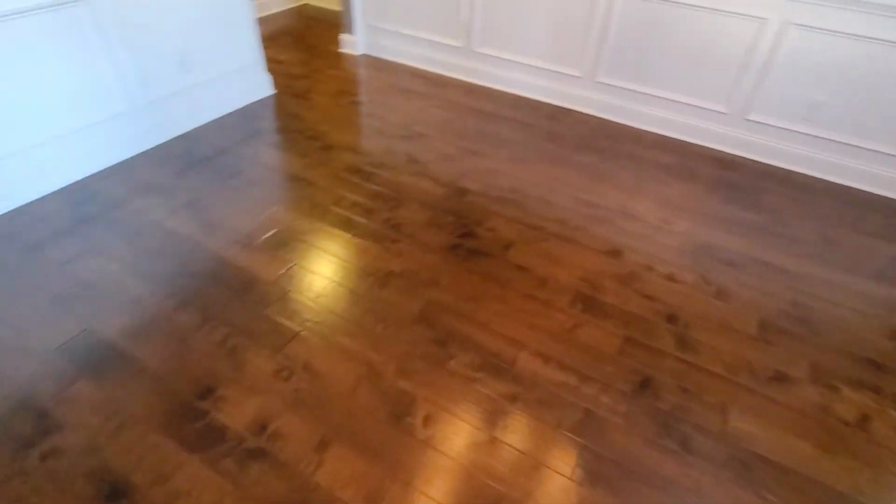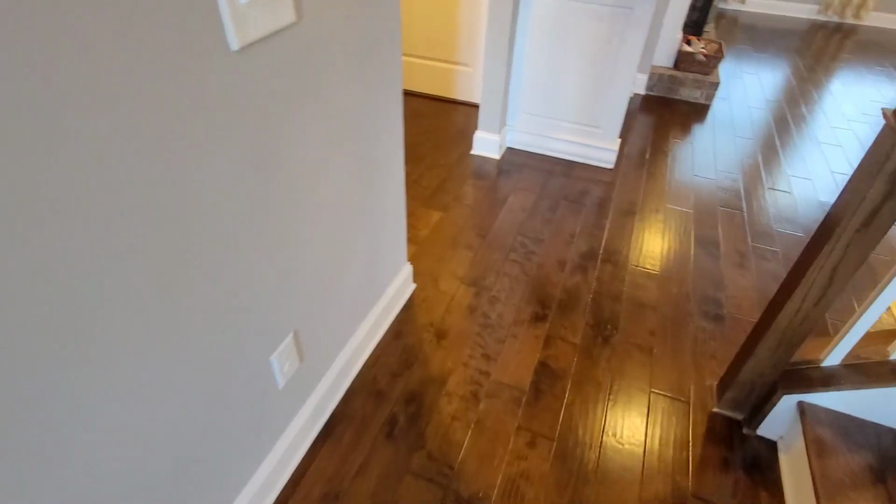And this is the results. So again, this client went with a satin finish. And what we're gonna do now is get ready to prep to put the second coat down, and that will do it.